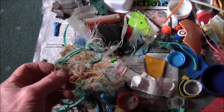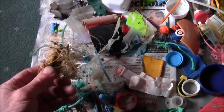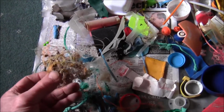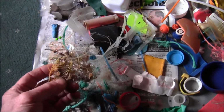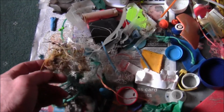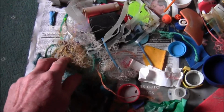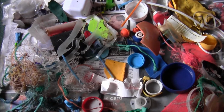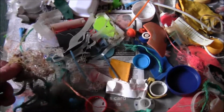And unfortunately the birds, the seabirds, they'll put them in the bottom of the nests, and the young get trapped and caught in them, and the legs get caught up, and that's one of the unfortunate consequences of that. But all we can do with that is to pick it up.